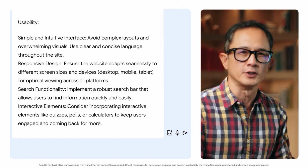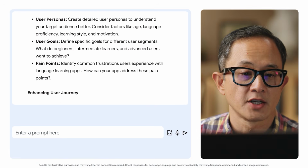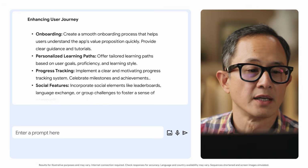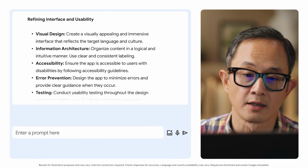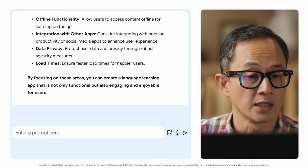So let's check that output. Gemini gives some interesting suggestions for how to make my app more engaging. It covered all the bases, from visualizing the user journey and performing content audits, to testing for accessibility, mobile optimization, and load times. This gives me a few more angles to consider when I'm designing this app.